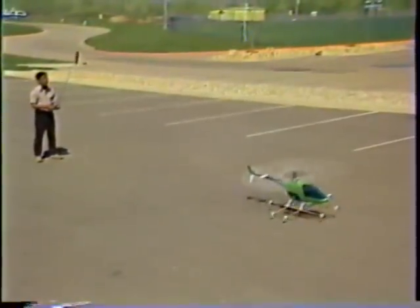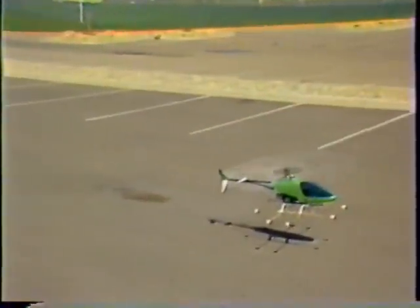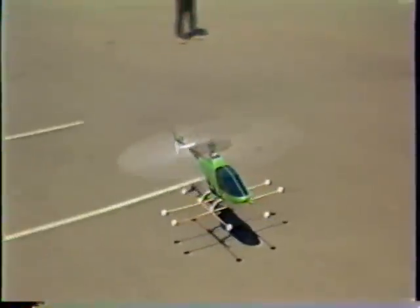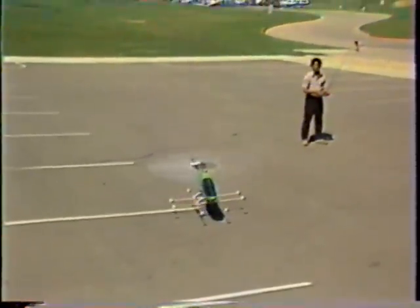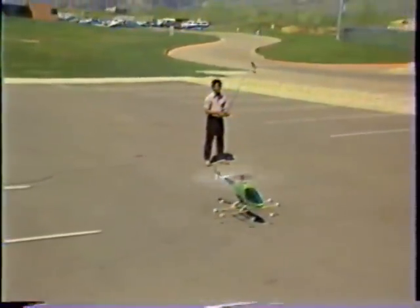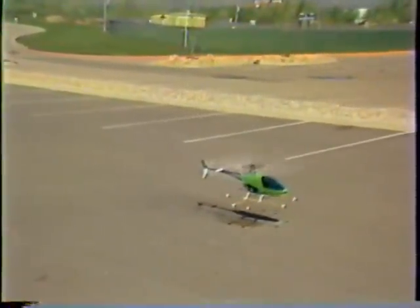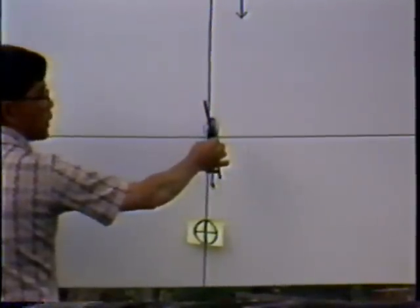Now we'll get it back up into a hover. Continue forward. Now slightly to your right. Give it a little right here. Okay, get it on back. Keep it coming, nose into the wind. Give it a little left. Okay, again. Get into it, stop it. Land, take a breather. And we'll get back up to a hover.